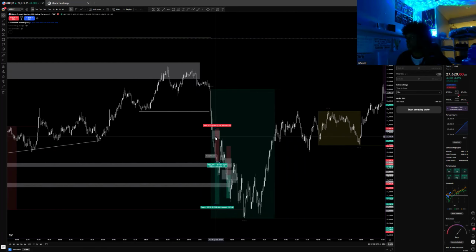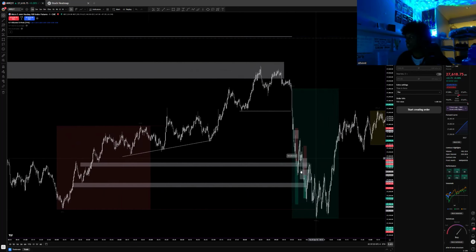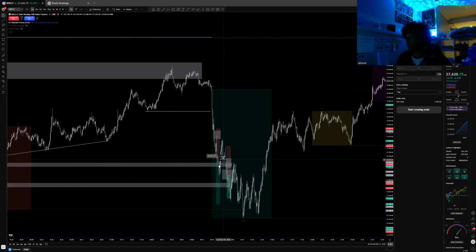I could have probably entered off that 1-minute fair value gap, and I know for a fact that all these are low resistance liquidity. The reason for me to go break even on this trade is that we are constantly rejecting off that 15-minute gap. I didn't notice that the 15-minute gap was exactly aligning with 75% of this range, so that could be a potential reversal move. And yeah, I went break even on that trade.